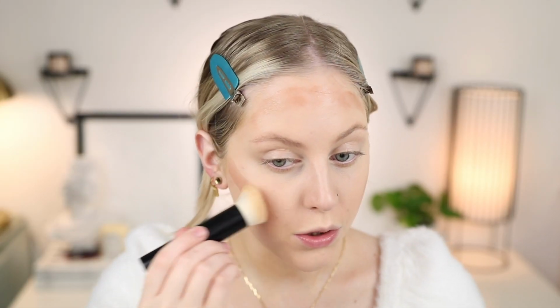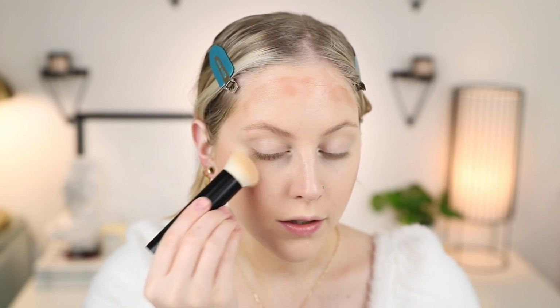I'm going to use the same foundation brush with the leftover product on it, just to help with our blending here. Why is there a fly in here? And swiping up, just so we don't drag down the face with the color. These are really pretty. I'm always impressed when I pull this out.